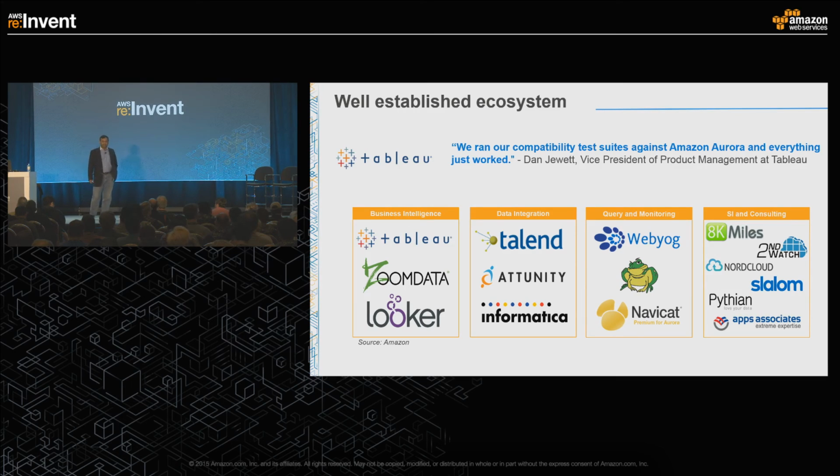And we have a number of system integrators and consulting partners who are helping customers migrate from other databases to Aurora. Some of those are listed here. They're also available on our website.